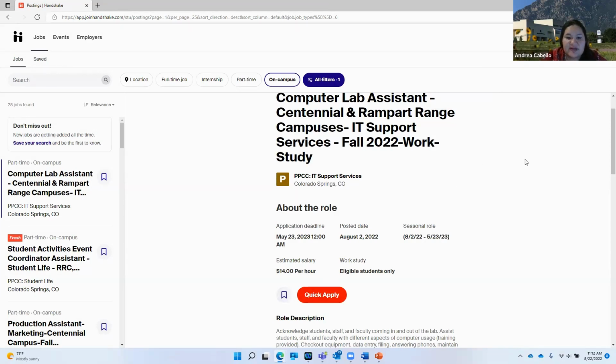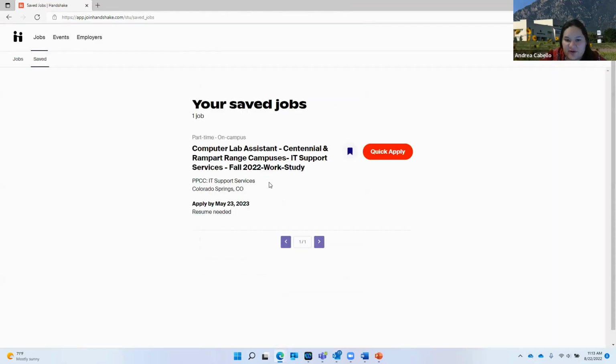If a student is working with you and they're interested in one of your positions, but they don't have time to apply now, all they have to select is this ribbon button here, and it'll go to saved. Up here on the top left, you'll see a save section, and it's going to go there so they can come back to it later to apply.